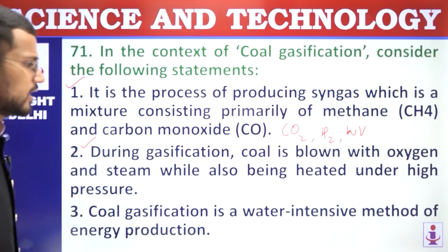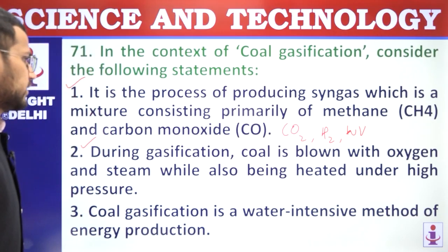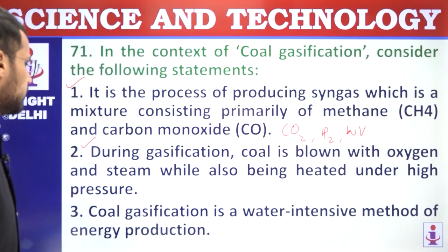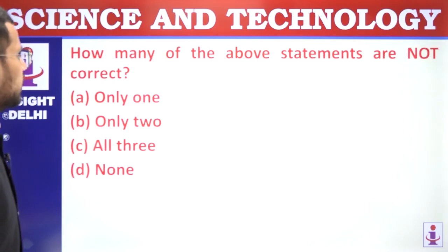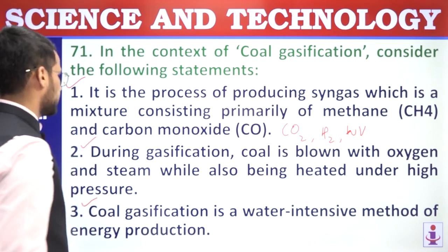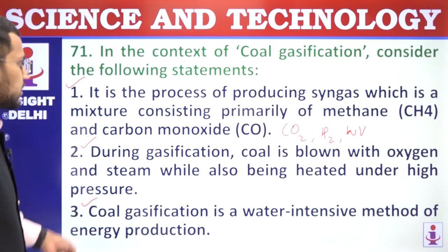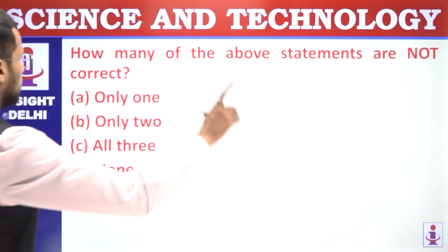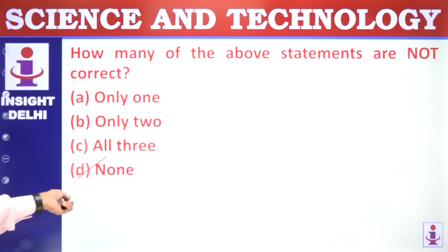Partial oxidation is carried out. Third, coal gasification is a water-intensive method of energy production. Right? So this statement is also correct. Coal gasification, yes, it is water intensive, it needs lots of water. So all three are correct. We are supposed to find out not correct. So all three are correct, none of them is not correct. Answer is D.